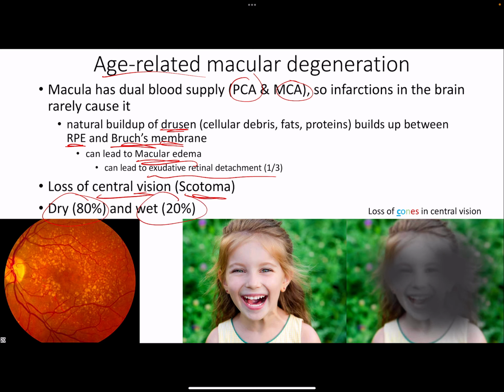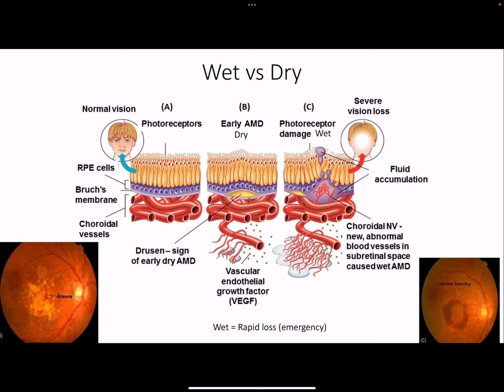Here we can see all of these little drusen over here. And here in the center, you can see that we have a little bit of macular edema. And so here we're losing our vision in the center, and also notice that we're losing the color as well. And that's because the central vision with the macular fovea is the cone. So you lose central vision, but you also lose the color there as well.